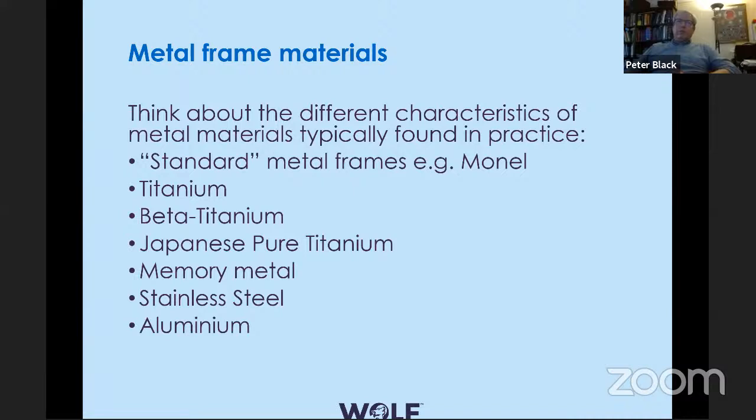So most of the frames, I suppose, that most of us dispense are what we would call standard metal frames, such as Monel or nickel silver. But there's also a host of premium quality materials, different types of titanium, stainless steel, and aluminium.